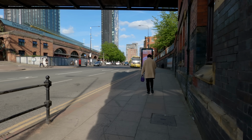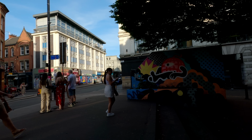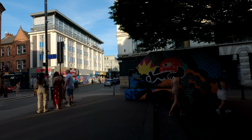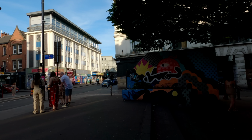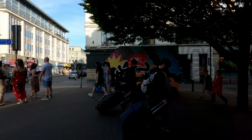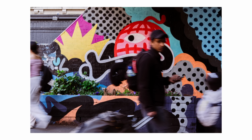Lately I've been trying to be a bit more experimental with my street photography, so here I really like the background and the colour of this graffiti, which is a theme I come across quite a lot in Manchester, and I just used a slower shutter speed to try and blur a bit of the motion. I don't think the shot quite works, there's an idea there, but something for me to explore a bit more in the future.